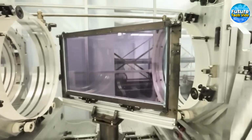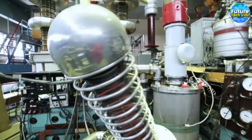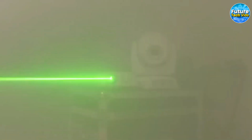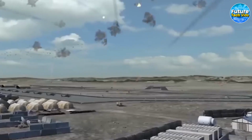Despite these challenges, laser weapon systems are increasingly being developed and deployed by militaries around the world. They have been tested and used in a variety of situations, including by the United States Navy, to successfully shoot down drones and small boats.